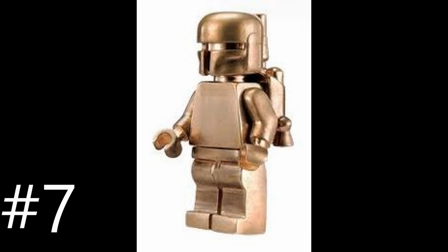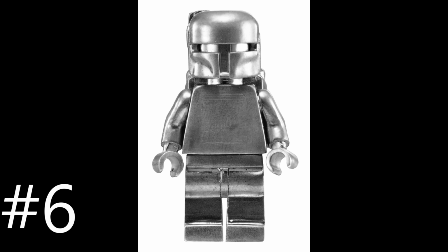Now we're at our number 7 spot, and this is where the list starts to get really unoriginal. The next few figures are going to seem like they're repeats of each other, but trust me, they're all different in some way or another, which makes them have huge price gaps. But here we have our solid bronze Boba Fett, which was released in 2010 and was a promotional figure. Now the reason it's so expensive is not just because it's made out of solid bronze, but also because only 2 of these figures actually exist in the world. So because of that, this figure currently retails for $5,225.